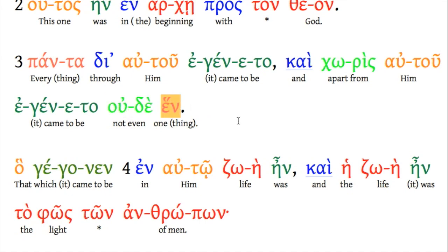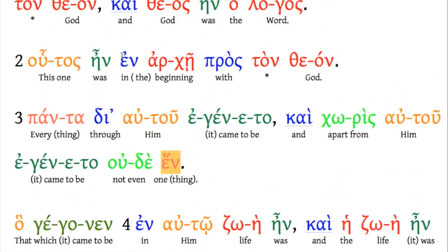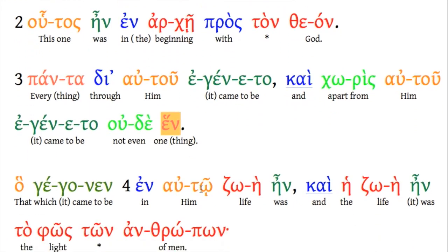Notice here we have our diphthong, ude hen. Now here's a good illustration right here. We've seen this word in a lot, right? With a smooth breathing mark and no accent, in. This word hen is a different word. It means one. This means like in. So notice the difference. These breathing marks matter. Ude hen, not ude hen, because the accent is here, all right? Ude hen.